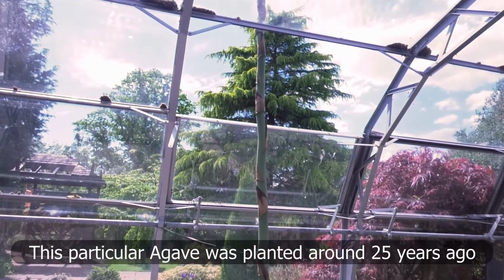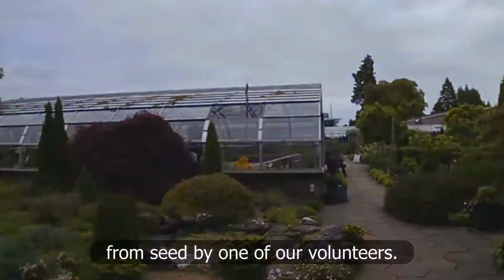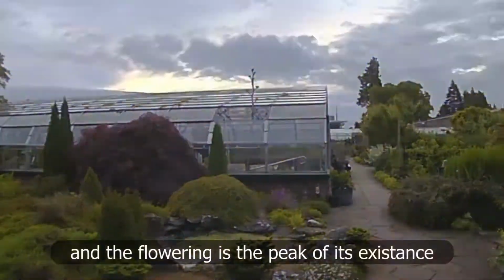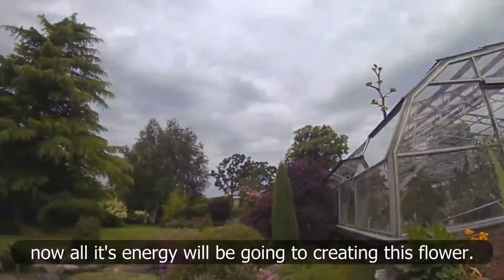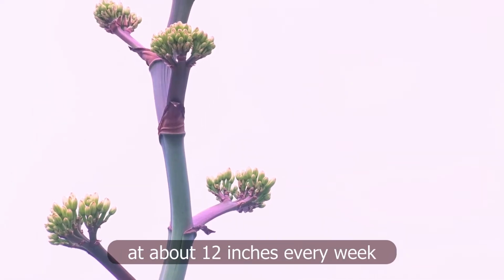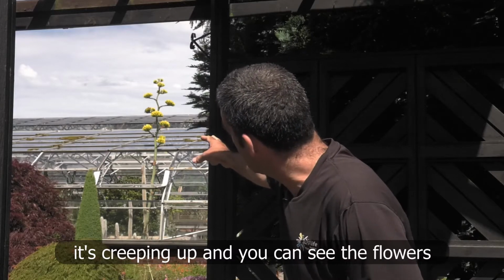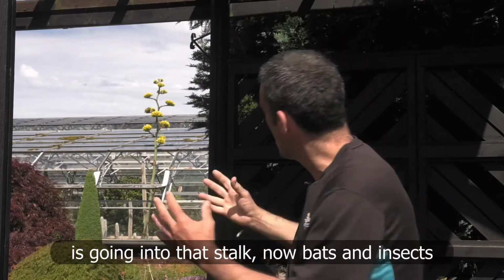Now, this particular agave was planted around 25 years ago from seed by one of our volunteers. And since then it's grown into this real classic example of an Agave Scabra, and the flowering is the peak of its existence. Now all its energy will be going to creating this flower, and you can see it rising up, and it was growing at about 12 inches every week, getting bigger and bigger, and eventually it was hitting up the glass. We removed the glass from the pane, creeping up, and you can see the flowers beginning to blossom. Now all the energy from that plant is going into that stalk.